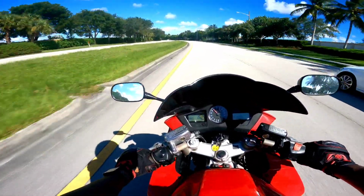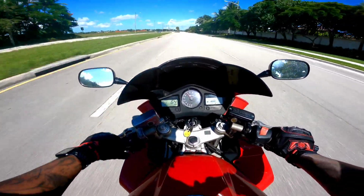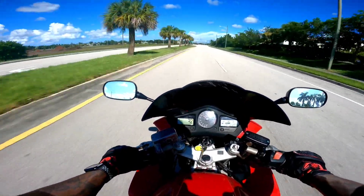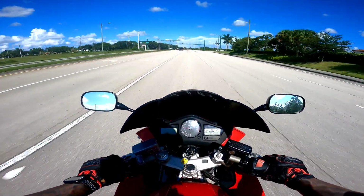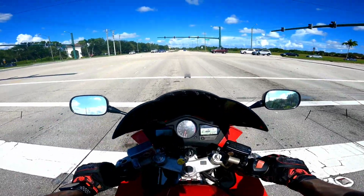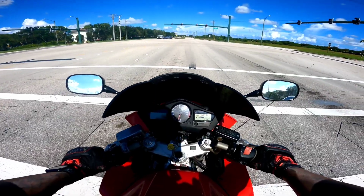Yeah, first thing I want to do is get a tail tidy for it. I don't have my ear plugs in, so I can really hear the wind noise. Like I said in my video before the last video, sport touring is definitely my style.